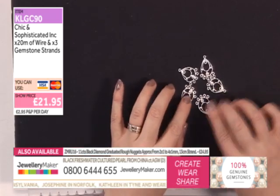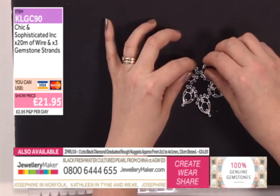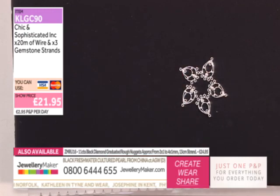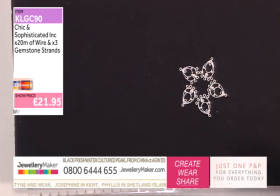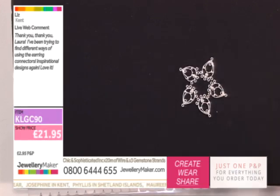The fifth one there, look, oh, that's pretty. See, I didn't think of that. That's like a passion flower. So you can see this is a really good little investment kit, because I would be getting a couple, because there's so much scope with the shapes.